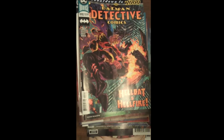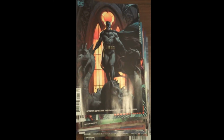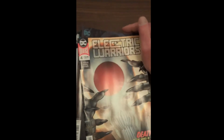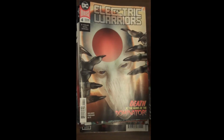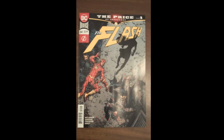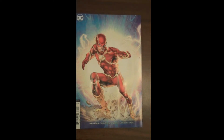And then the gorgeous variant cover, which we always carry and we always show. Well done, DC. Next up, also from DC, issue 4 of Electric Warriors. And that's gorgeous, gorgeous, gorgeous. Next up, also from DC, issue 64 of The Flash. And as always, the Flash variants are gorgeous and shown at Fox's.